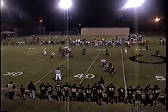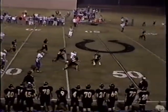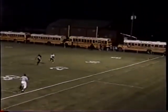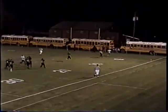Handoff to number 4 on the right side. Number 4 has running room on the right side. Number 4, 20, 30, 35, 20, 10, 5. Touchdown!